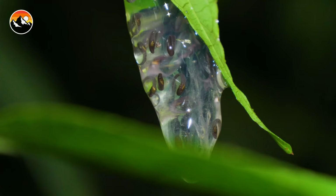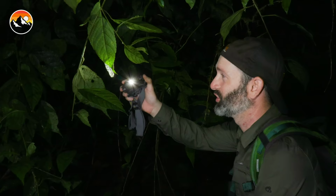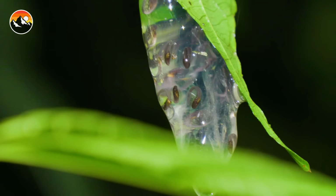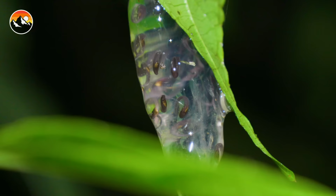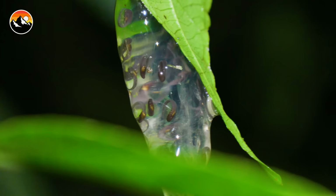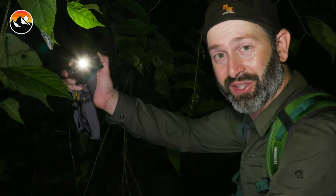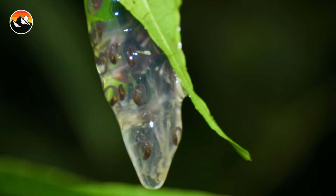Check this out. It may not look like much, or actually it may look like a giant booger attached to this leaf. This gelatinous goo is the developing embryos of a frog species. They actually attach the eggs to the bottom of leaves, and the leaves are overhanging on streams. As the embryos develop, the little tadpoles will fall down into the stream and continue their metamorphosis into an adult frog. It's amazing because you can actually see the little embryos moving around.